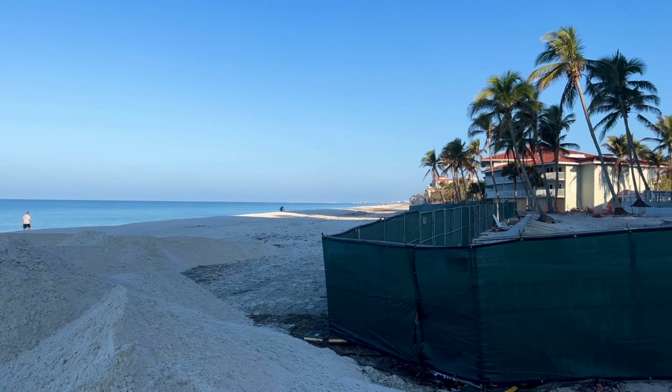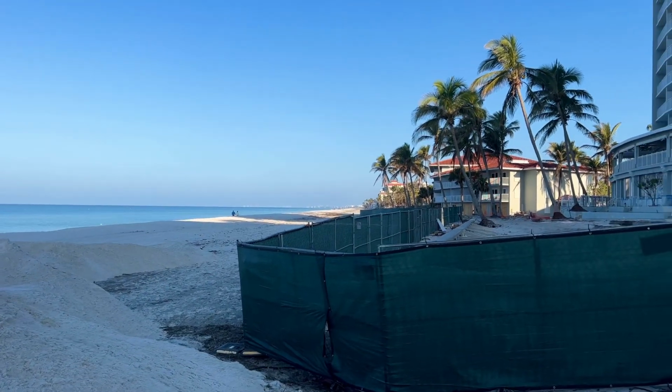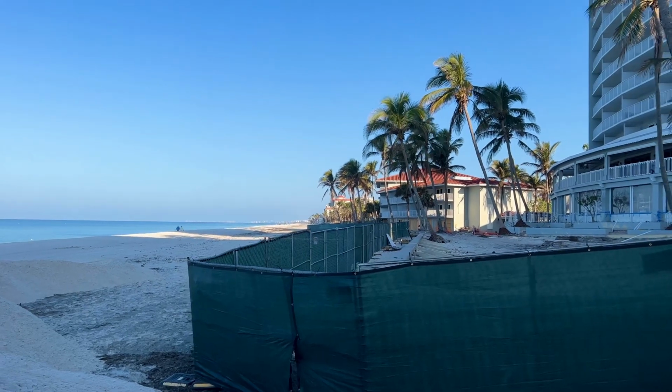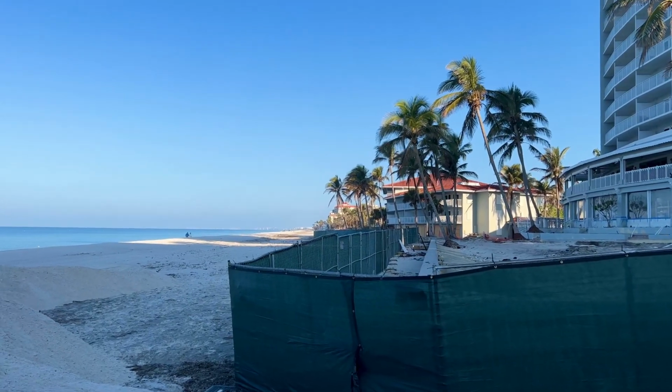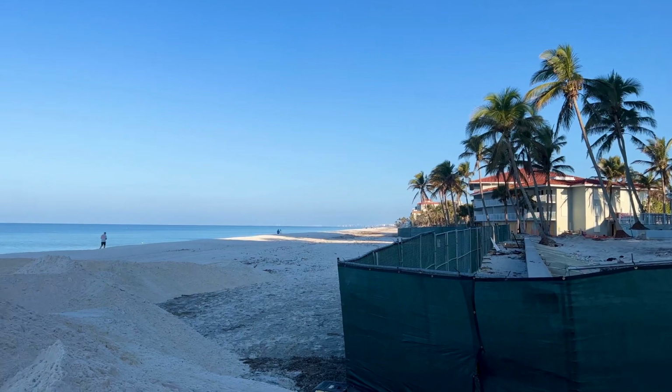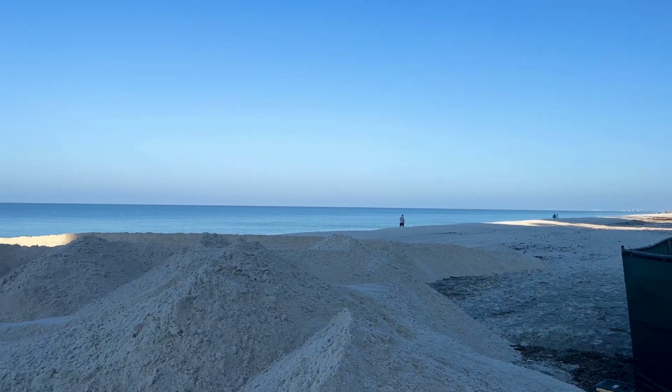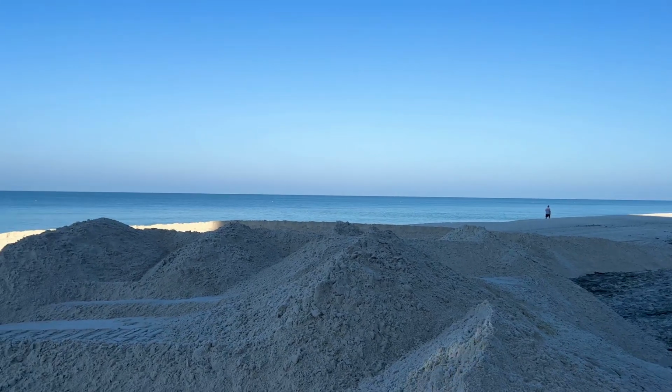I was talking to the bulldozer operator earlier this morning, and he said that they hope to be up to the north end of Vanderbilt Beach. They hope to have it done by maybe Thursday. That's his hope. They got to bring in a little smaller machine to fill in right up close to the seawalls.